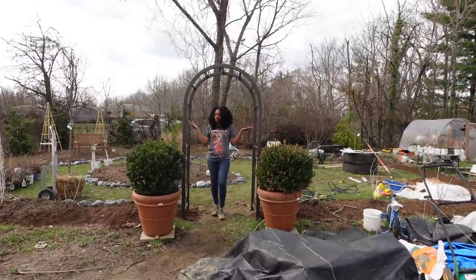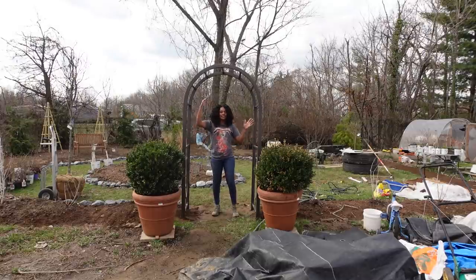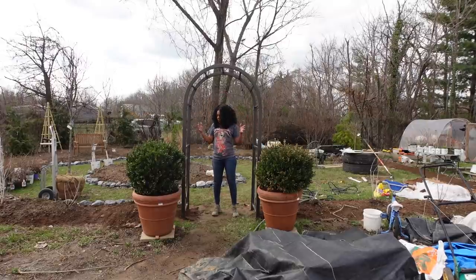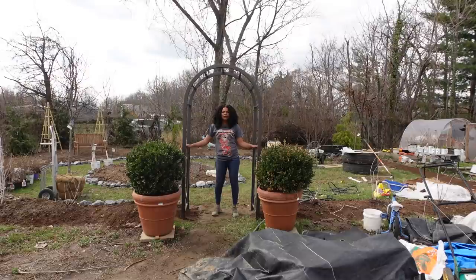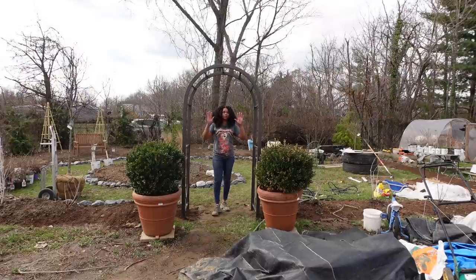Friends, so this is where we are. The level is saying that it's leveled, but our eyes are saying something else. It's leaning to this side. We've been playing around with it, trying to fix it, but I don't know. Imperfection is still beautiful, so we're gonna let it go for now, okay? Because once the vines start to grow up this, I don't think you'll be able to tell that it's leaning.